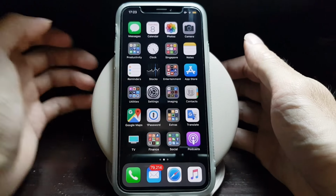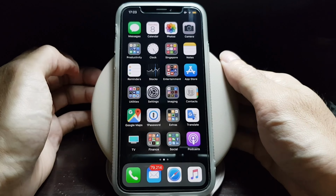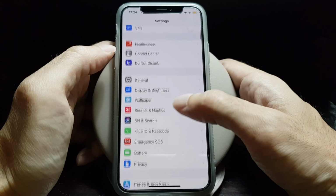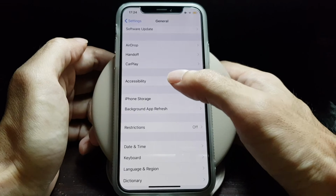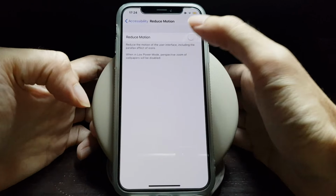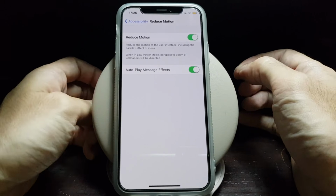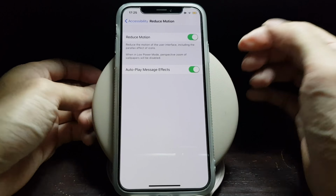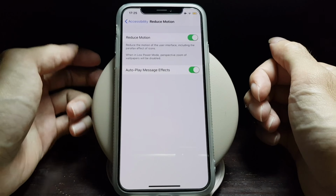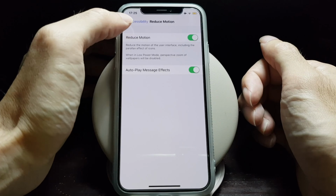And you also might want to reduce animation, because the animation in iOS also consumes power. For that you go to settings and then general, and then accessibility and reduce motion. You switch it on. Not only will this save you a little battery life, but it also will make the phone seem faster because you won't have all the animations, which also take a bit of time. So that's under settings, general and accessibility.